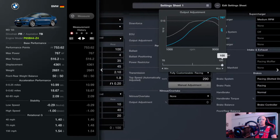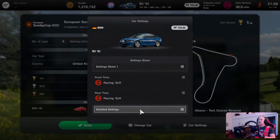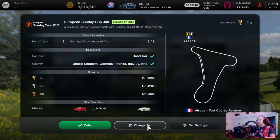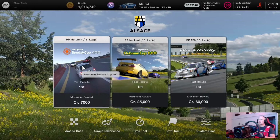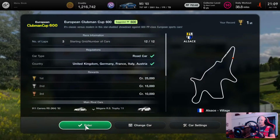So this, especially with a turbo car, I'm surprised that the power curve looks better to me. I mean, it's peakier. This should be a beast of a car. I think this is going to be a rough ride, honestly. Are we on the test course? That's not where we want to be. All right, that's better. We can definitely beat 208 there.